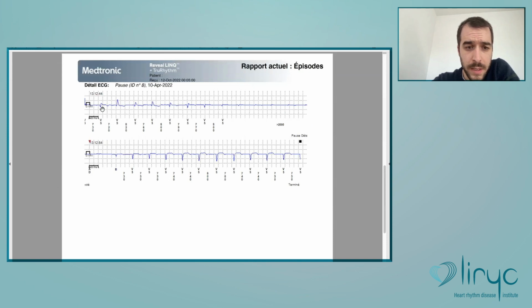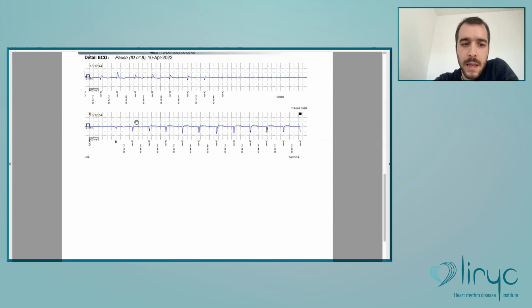So here we can see the vSense marker on every beat, and then you can clearly see a gradual decrease in the amplitude of the R wave. And then here you have on the tracing what should be the R wave. So this is clear undersensing of the R wave. And then you have the marker AD. This is for asystole detected. So the device classes this episode as pause.